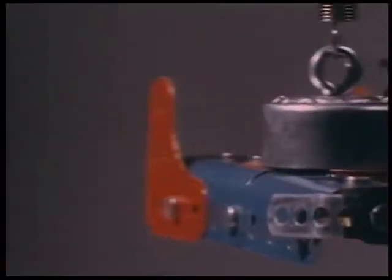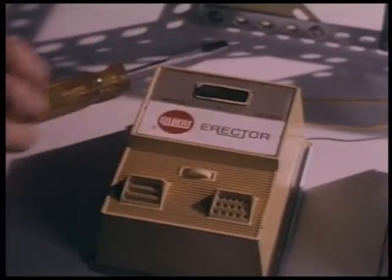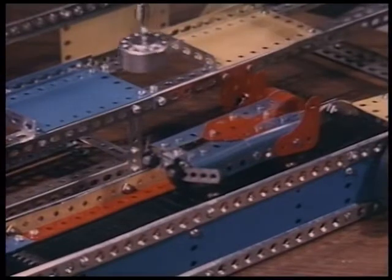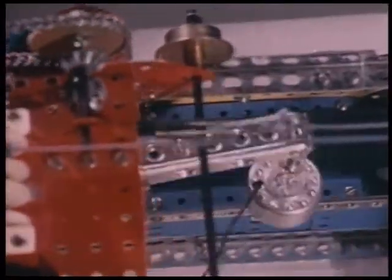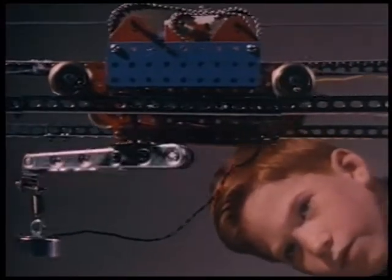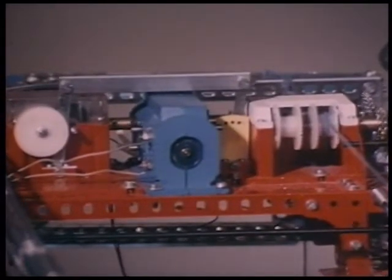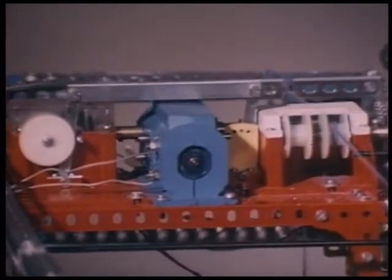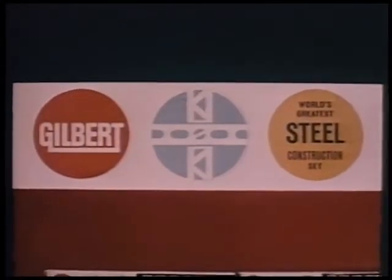The Powermatic hoist, the Powermatic motor, the control panel with forward and reverse, the conveyor belt, new for 63. Plug-in power and the most remarkable advance in Erector sets since Gilbert decided to make them. The fully automatic Powermatic programmer, which brings exclusive automation to Gilbert Erector sets in 1963. The all-new Gilbert Erector sets in these all-new 1963 packages, worthy of the precious tools they hold.